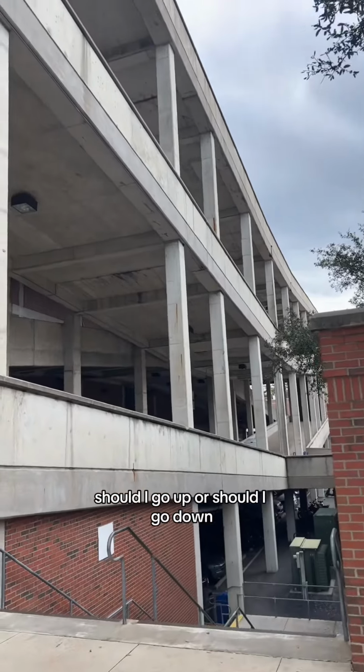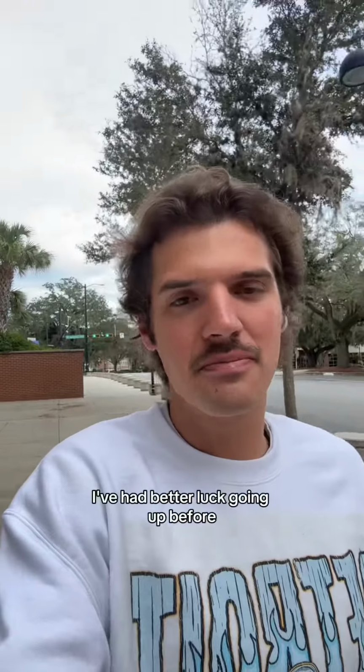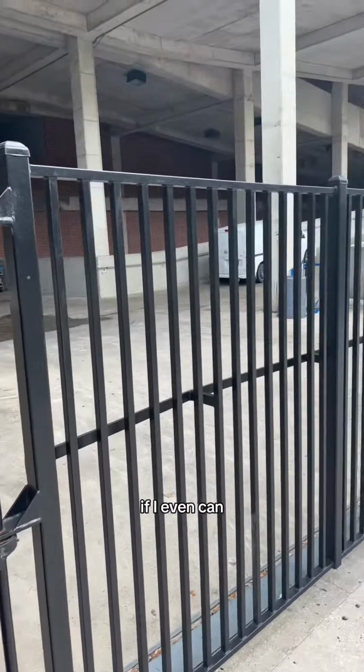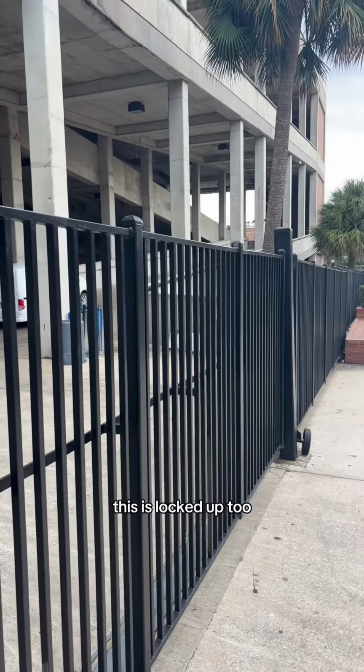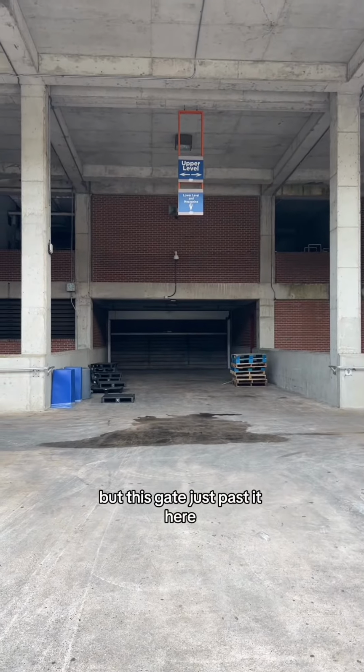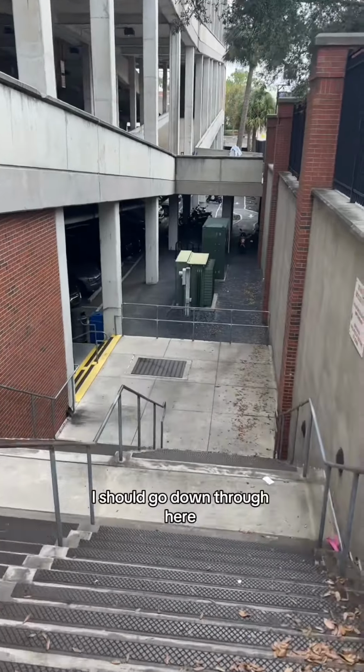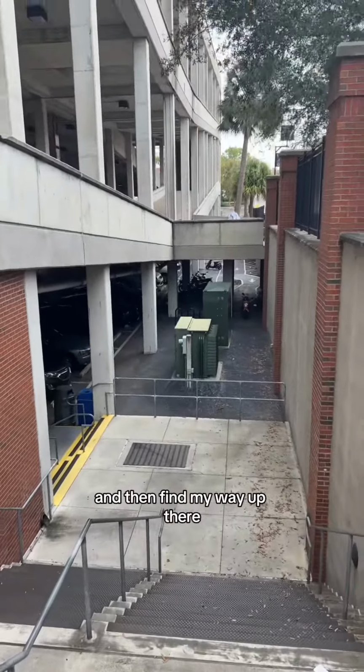Should I go up or should I go down? Honestly, I've had better luck going up before. Let's try going up. If I even can. This is locked up too. But this gate just past it here is the first one I've seen that is not closed off, which to me says I should go down through here and then find my way up there.